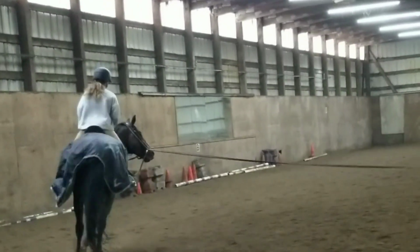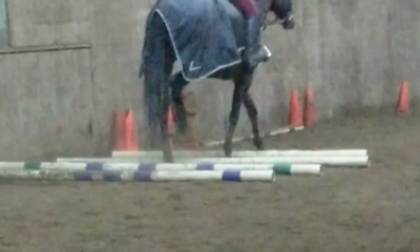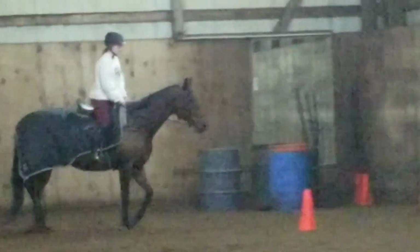This was my next lesson. I'm really confident in this lesson. The poles didn't scare me. Nothing really scared me, and I was really happy overall. And it was a really good lesson, as well as the fact I was really confident when I started cantering.